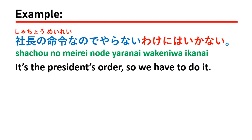order, so you have to do it because they don't allow you to go against the order from your CEO. Your CEO's order, so you have to do. So cannot allow somebody to do something like that. You can use やらないわけにはいかない, that means you have to do.